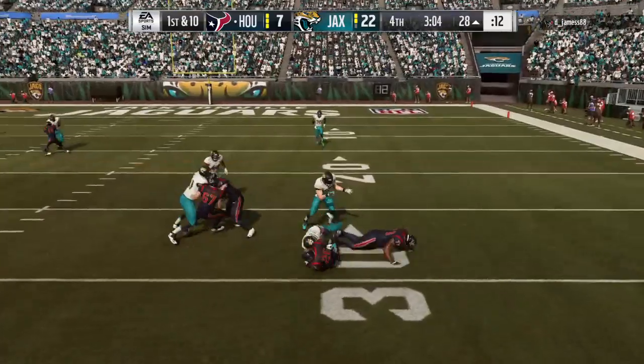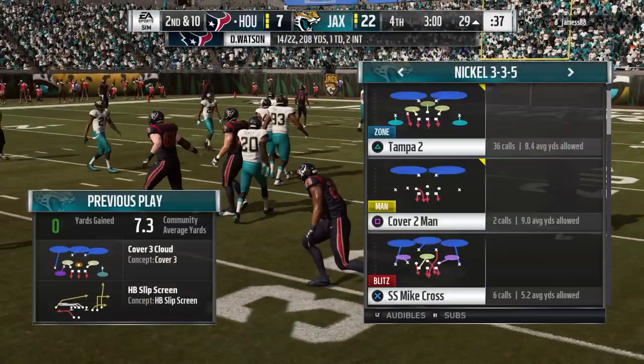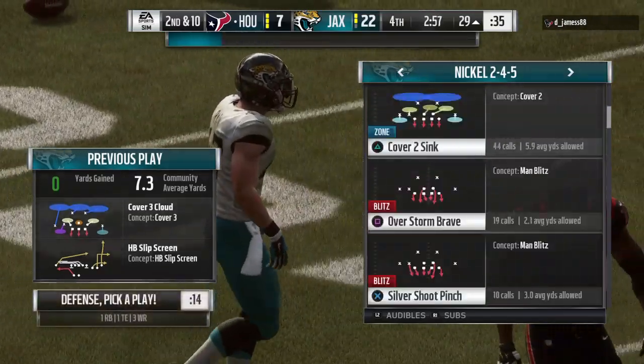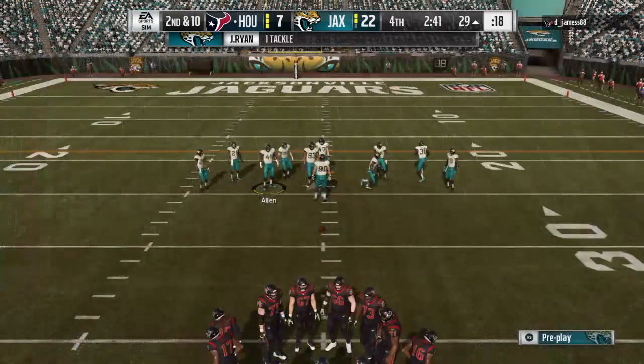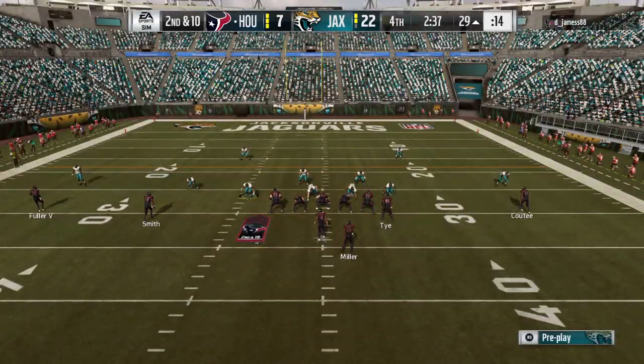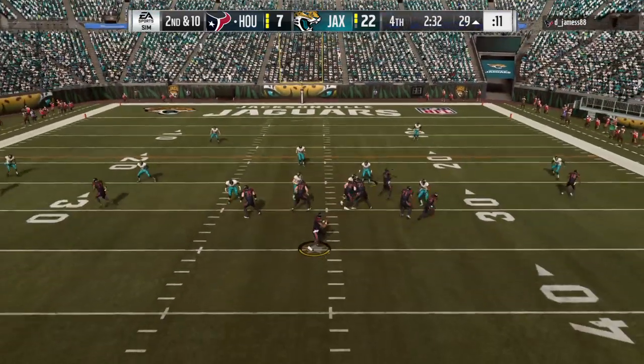Now Watson setting up the screen for Miller. And he'll get nothing out of that one. No gain on the screen there at second down. Well, that was a simple throw and catch, but even with that completion, 0 yards gained, so they're behind schedule on down and distance. I think they were hoping to get it to him. He could make a man or two miss, but that window closed quickly.